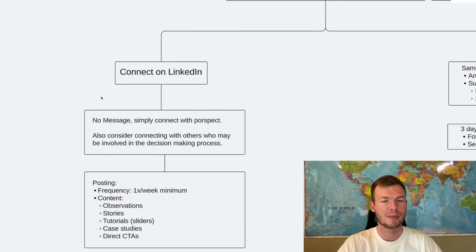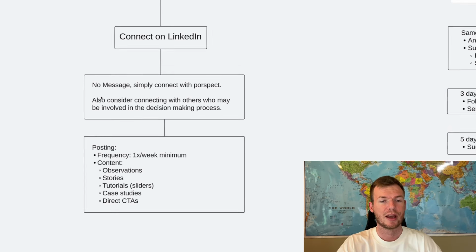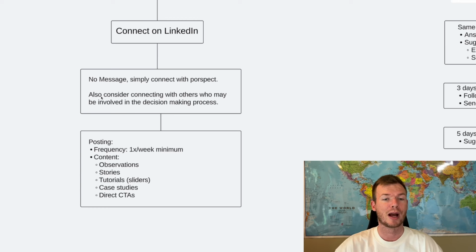So I don't do any messages, I just simply connect with them. And I also try to connect with other people who might be involved in the decision-making process. For example, if I had a lead from a co-founder, I will go ahead and connect with both co-founders, or also the CMO or head of sales, anyone related to my decision-making process.